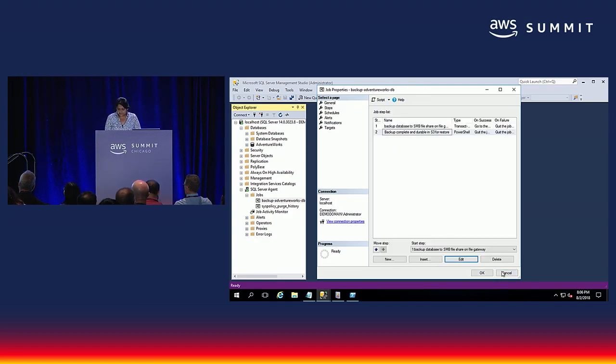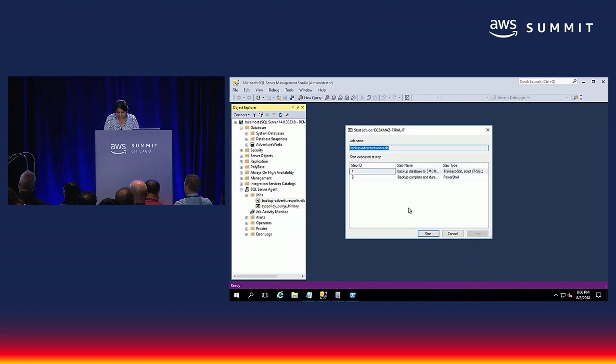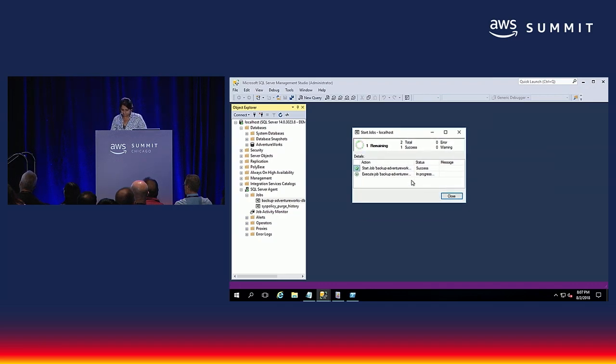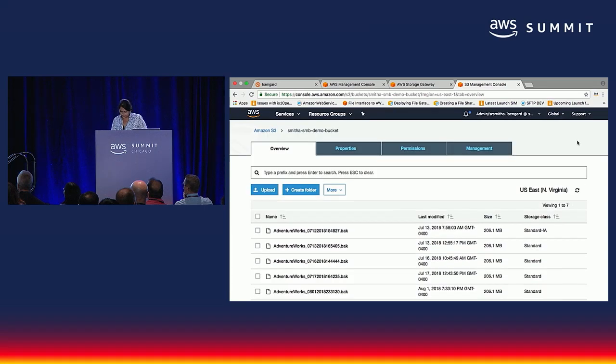Okay, so with that, I'm going to kick off this job right here. Say start, and let's see what happens. Hopefully it works. Okay, so now if I come to my Amazon S3 bucket, I'm going to refresh my view, if you see.